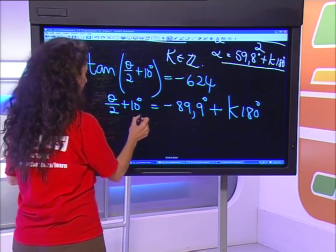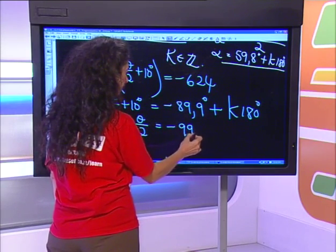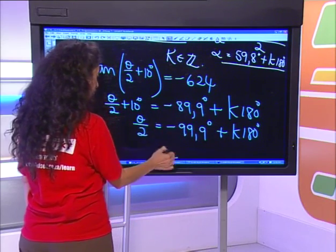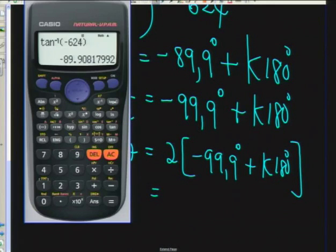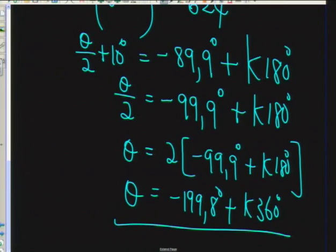So with that, I can now solve for theta, because theta over 2, I'm going to minus 10 this side, I'm going to minus 10 that side. So that's minus 99,9 plus k180. That's a variable, that's a number, so I'm only adding the numbers on numbers. And then what do I do to solve for theta? I multiply both sides by 2. So it's 2 times my negative 99,9 plus k180. And that gives us, if we just take on the calculator, that minus 10 and we multiply it by 2, we get negative 199,8 plus 2 times k180, which is k360. And that would be the general solution of theta, of that tan function.